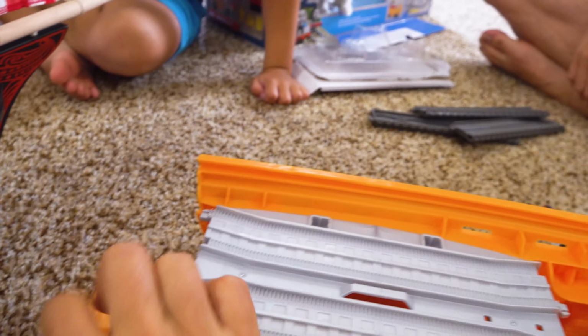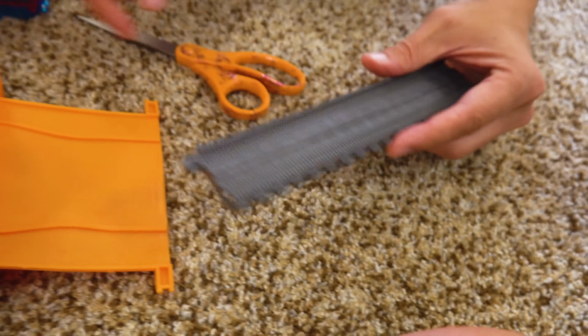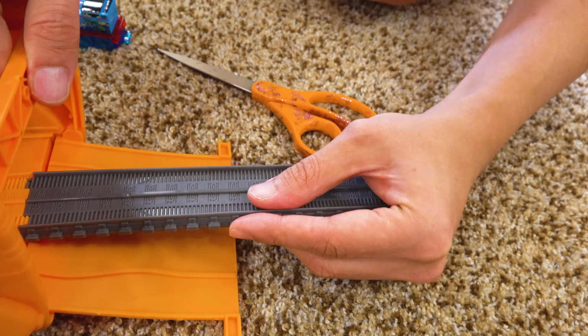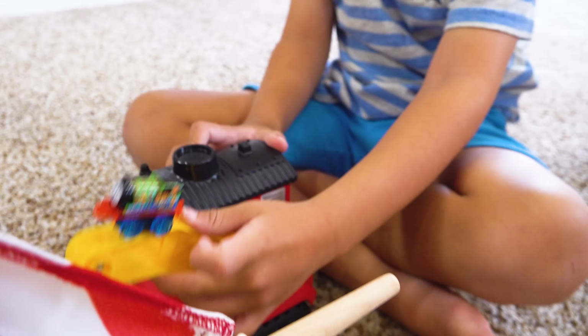Okay, and this opens. Wait, are any of these ramps? No. Okay, so wait, what? That goes straight down, but this one's slightly elevated, it looks like. There's one, two attachments. Wait, look at the picture. Turn it around. There are ramps. There's blue ramps.